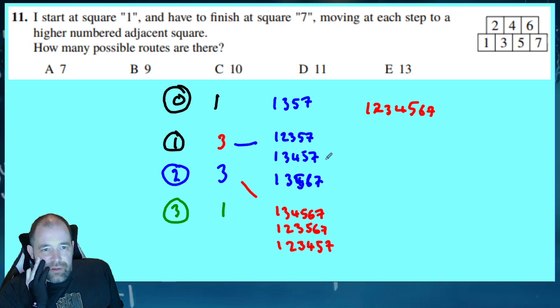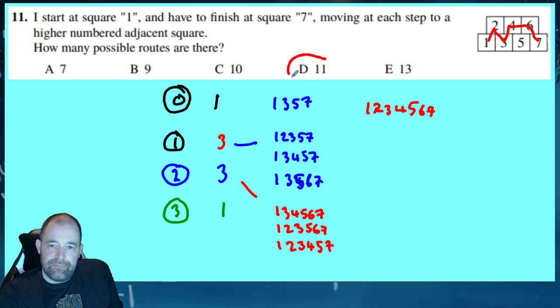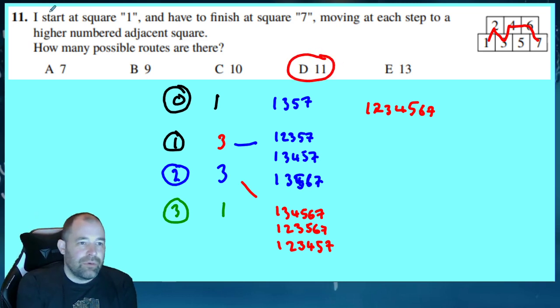What am I missing? Oh, I'm missing that one. Oh no, I'm missing a lot more. Because I can miss out 3 and 5, or I can miss out 3 or 5, so I can do that. Yeah, so I can miss out 3 and 5, and 3 and 5. That's another 3 on top of my 8, so I think it's 11. Yeah. But it's a good thing 8 wasn't our answer. I would have got that wrong.